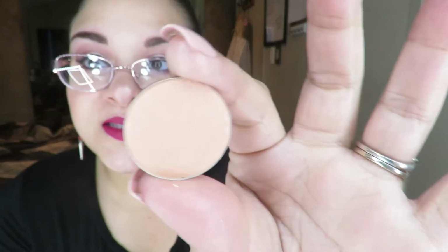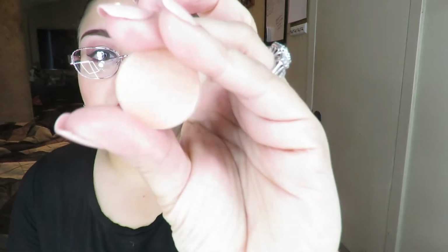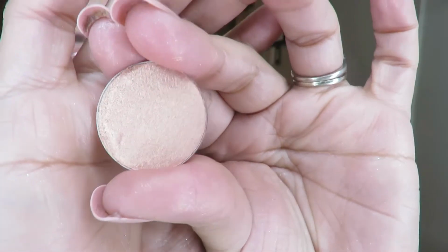The first one is Cutoffs. I'm able to swatch for you. They're super pigmented. I love it. Really light, really simple, great for all over the lid. I think it's pretty cute. Next one is Comeback Kid, and it looks almost the same. It has more of a goldy undertone for me. They're beautiful, guys. I'm obsessed.